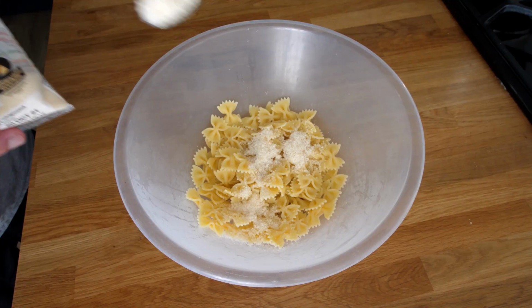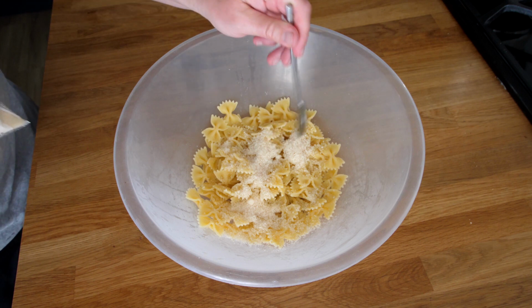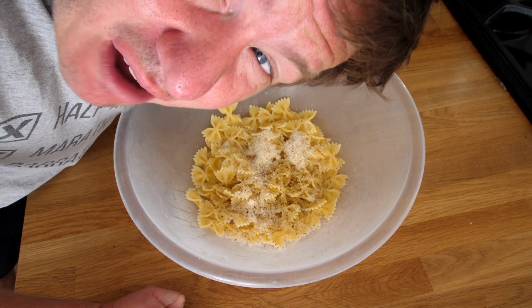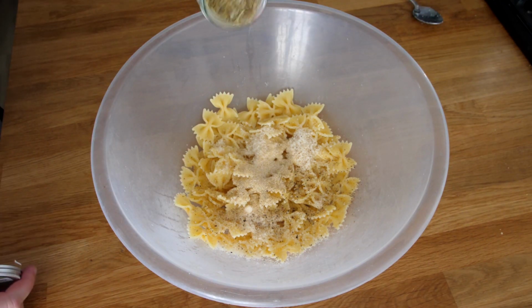4 tablespoons of grated Parmesan. That smells amazing. Some pepper. Cheesy peppery pasta. What's not to love? We've got some onion powder, so about a teaspoon of that, and some oregano.